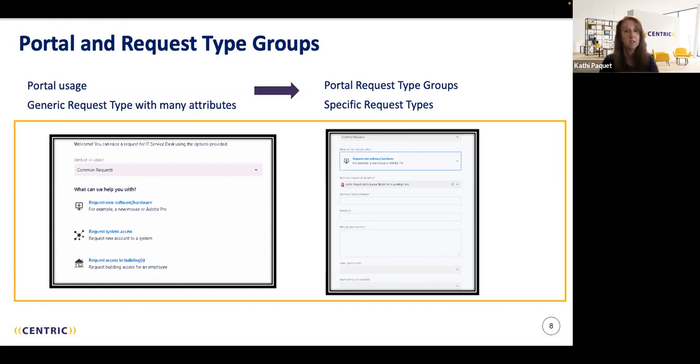So when I was talking about the portal usage and those generic request types with many attributes, we actually had the portal request type groups. So we identified those request types and created specific ones. Because in the past, they would just send an email or make a phone call. So with that customized portal, we were able to decrease the complexity and limit those fields to what's really needed for that specific request type. So this provided a better user experience.